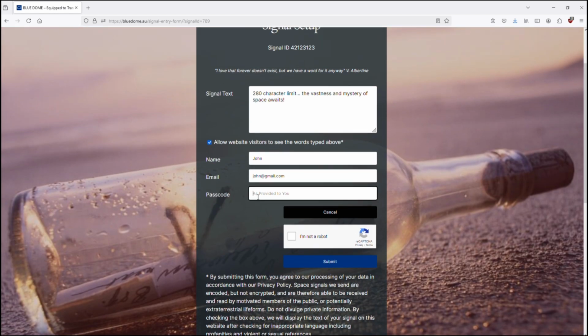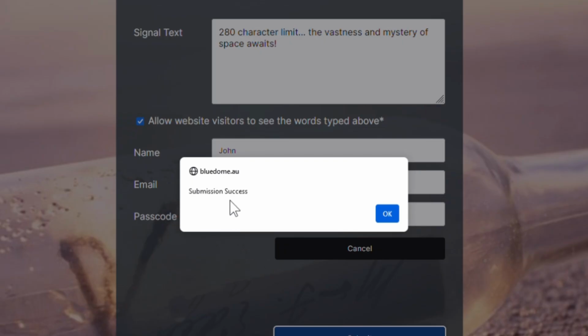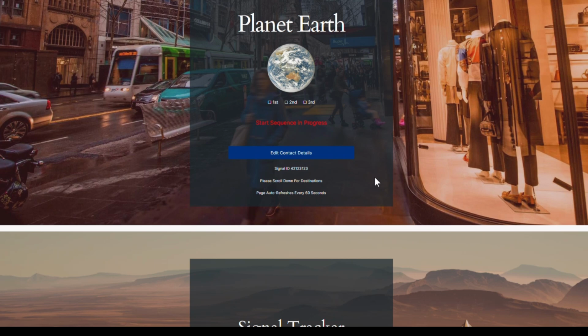Finally, enter the matching signal passcode provided to you. Then complete the "I'm not a robot" challenge and hit the Submit button. You should receive a success message and be directed back to your tracker page. Except when time is approaching midday on the Australian Eastern Seaboard, your signal will be queued for transmission at the start of the next hour.